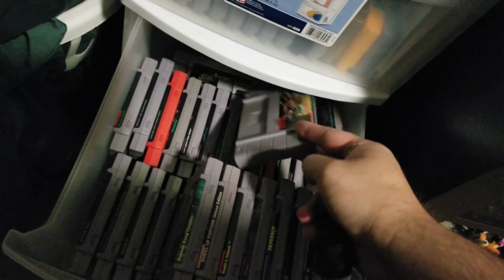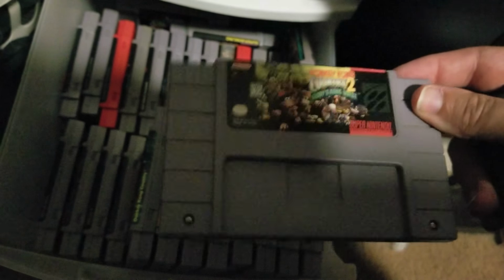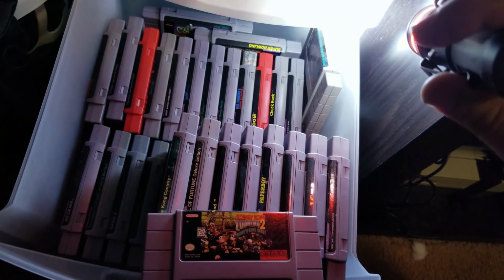The thing with buying Super Nintendo games, most of them aren't that rare, but there's a lot of fakes, and so you have to really make sure you're not buying a fake. I'm actually in the process of getting this one to work. I've already taken it apart and cleaned it out. I may have to replace one of the contacts, which I have a kit to do that with.